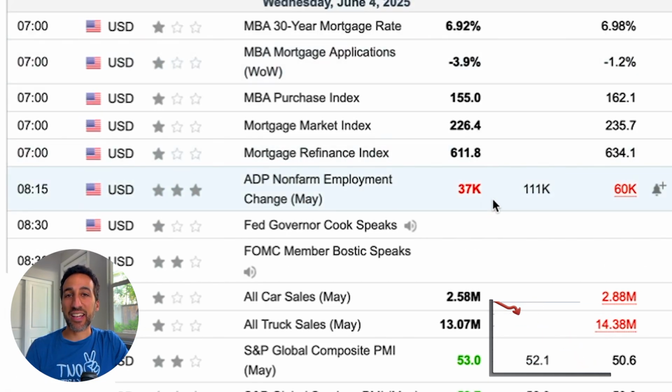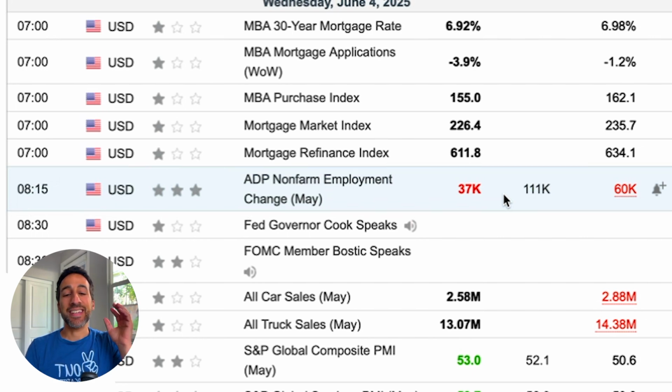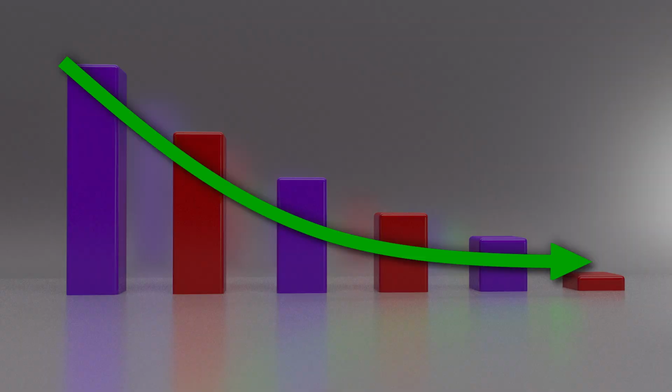The second thing that I'm watching very closely is that ADP, the payroll company, tracks non-farm employment, and according to the most recent data print from this morning, there were 37,000 new jobs added to the economy, according to ADP, which is 1/3 of the consensus estimate, which was at 111,000. So the economists out there were predicting 111,000 new jobs, but instead only 37,000 new jobs. So that's less new jobs, which means less demand for purchasing goods and services like real estate.